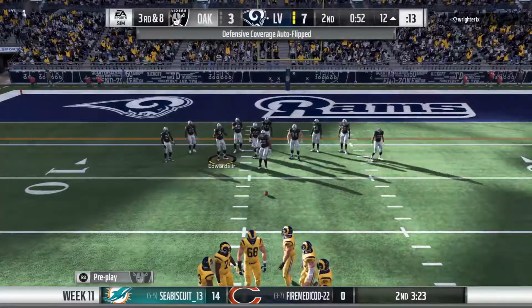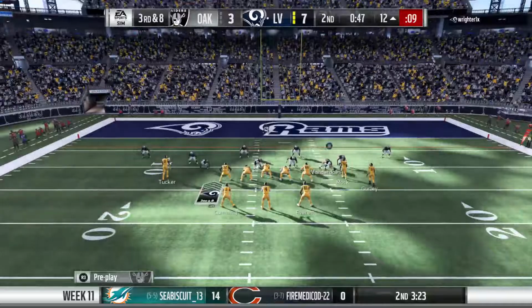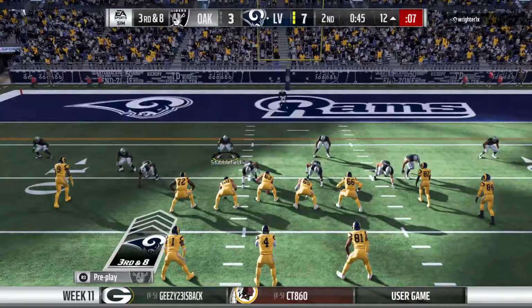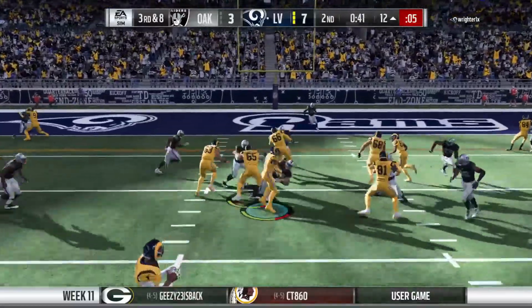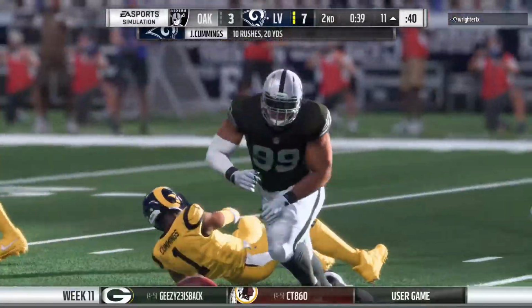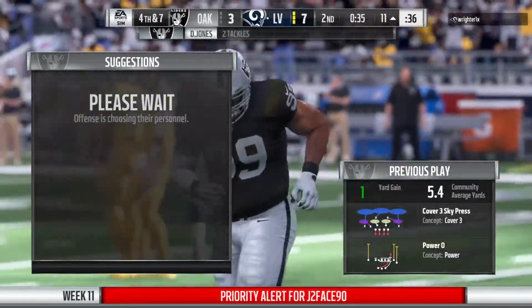The Rams on 3rd down. They've hit 2 for 4 thus far. This is 3rd and 8. They'll run it now out of the gun. And he'll be taken down here at about the 11. Just a 1-yard pickup there, and it'll be 4th down.